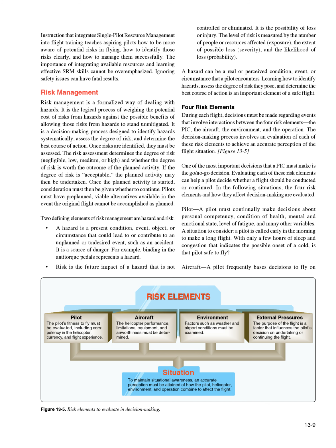Decisions must be made regarding events that involve interactions between the 4 risk elements: the PIC, the aircraft, the environment, and the operation. The decision-making process involves an evaluation of each of these risk elements to achieve an accurate perception of the flight situation. Figure 13.5. One of the most important decisions that a PIC must make is the go/no-go decision. Evaluating each of these risk elements can help a pilot decide whether a flight should be conducted or continued.